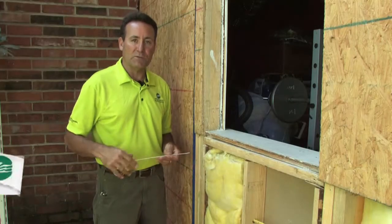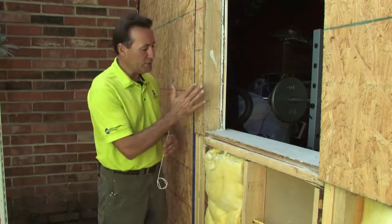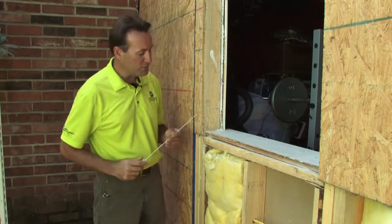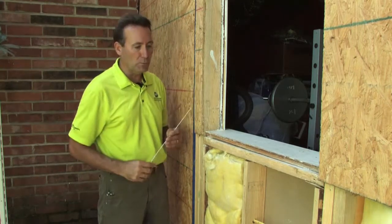Every makeover comes with something we didn't expect. We call these our Murphy's Law moments. We uncovered one today when we were getting ready to change one of the inefficient windows to one of the new Weather Bar windows. So the guys had to remove the vinyl siding to gain access to the flanges that were holding in the old aluminum window.